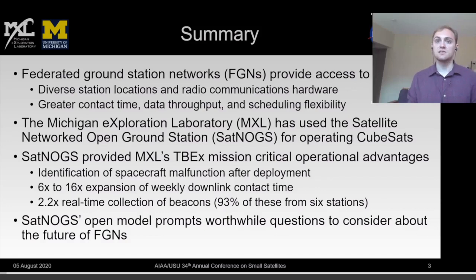some of its CubeSats. SatNOGS has provided MXL's TBEX mission with some critical operational advantages, including the identification of a spacecraft malfunction immediately after deployment, a 6 to 16 times expansion of weekly downlink contact time, and a 2.2 times expansion of real-time beacon collection. SatNOGS' open model also prompts some worthwhile questions for the community to consider about the future of FGNs.